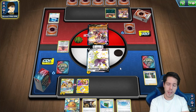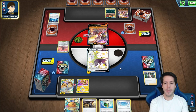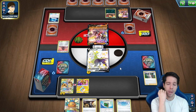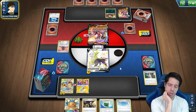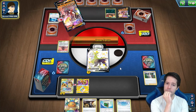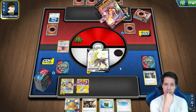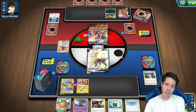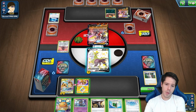The Hander being established, so maybe Paralysis is not my best bet. We'll see. If my opponent whiffs attachment though, oh, they don't. But, no, okay, they're gonna laser focus, yeah. So they're gonna power up. Okay, that's pretty scary. Okay.